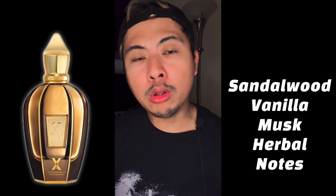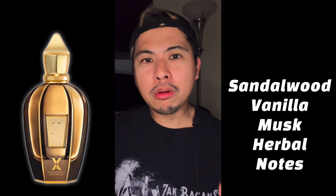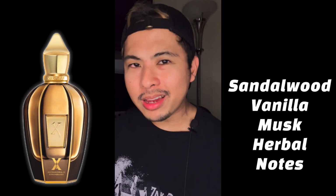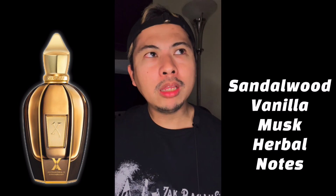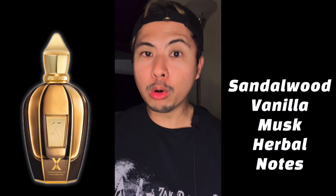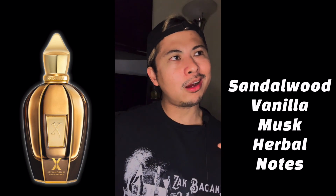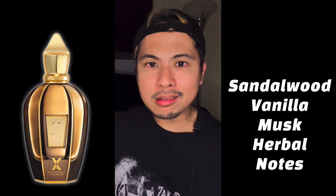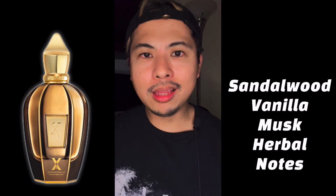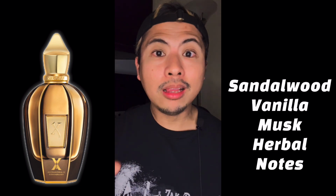Now, one thing I'll note here on the dry down is that you will still get some herbal tinges. Maybe it's from the clary sage or the wormwood, but definitely the spice component, which was replaced by the herbal components, is still going to be there in the dry down. So it's not necessarily super smooth. There is still going to be some spikes of herbaceousness in the dry down of this fragrance. But nevertheless, sandalwood, vanilla, and musk really comprise the dry down of this fragrance.